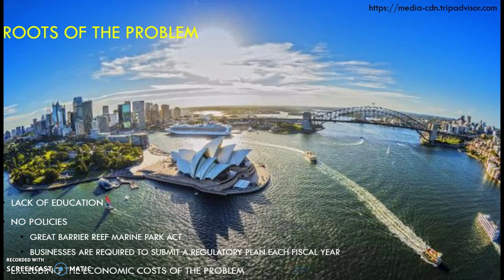Another huge problem is that we are excluding the economic costs of the problem. So what really should happen is that the fish that we get from the Great Barrier Reef should be more expensive, because then the extra money that we get from the fish will be able to go towards helping the Great Barrier Reef in saving it and in reducing the toxins that it is exposed to.